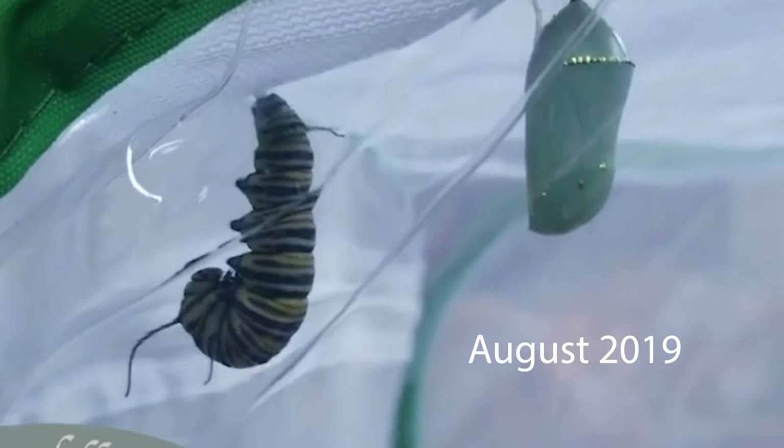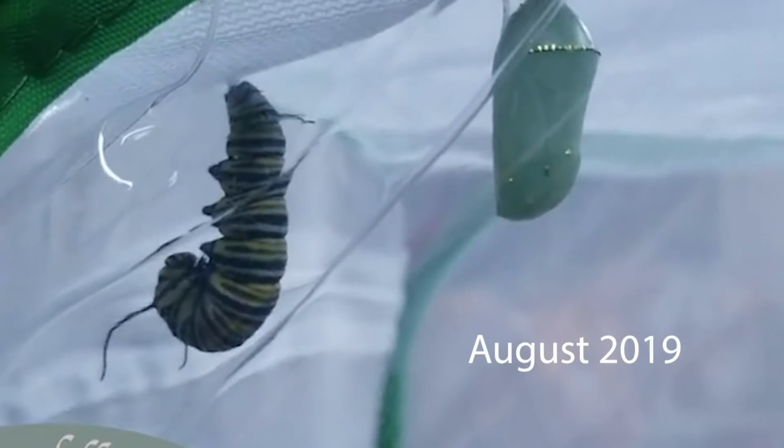Just wanted to show you guys where my Monarch butterflies are at this stage.